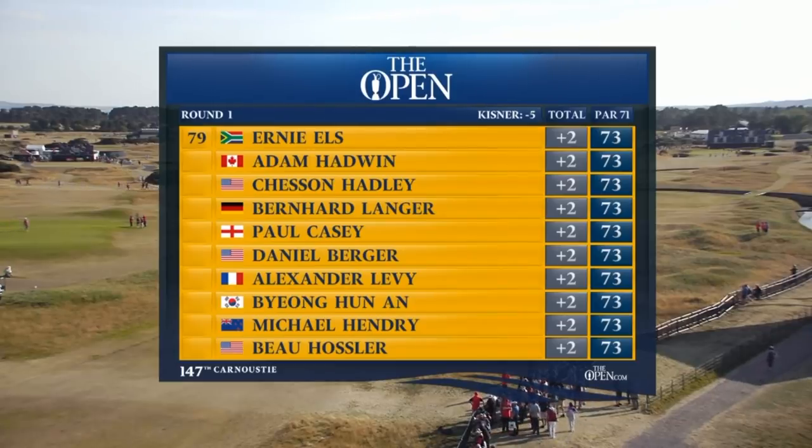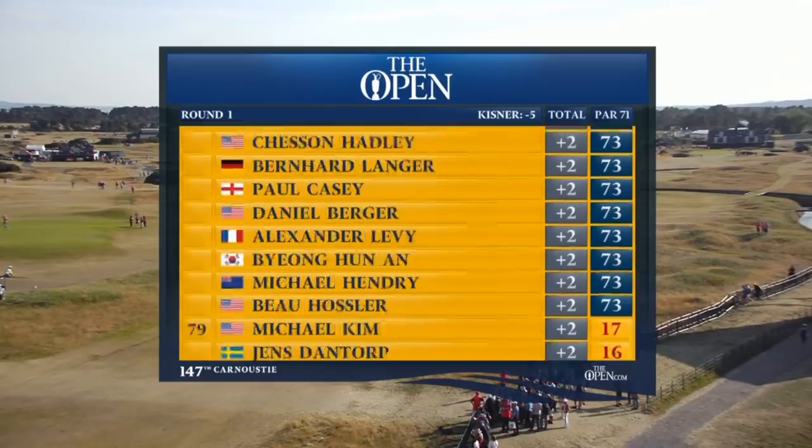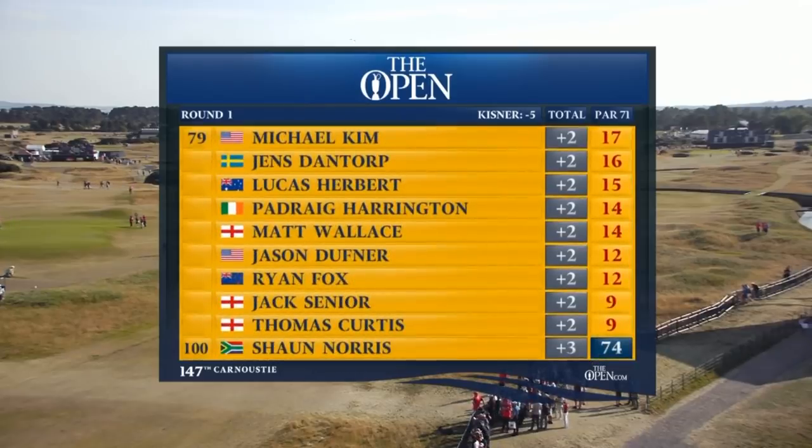Big Ernie there, round of 73. He had a beautiful iron off the first tee and it dribbled off into an unplayable lie in a bunker. So that's what can happen so quickly.